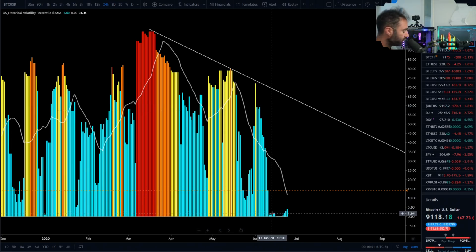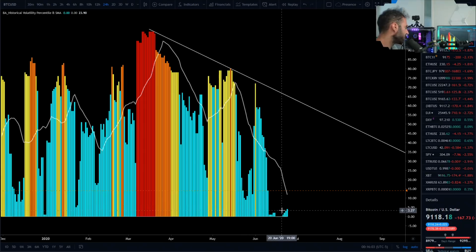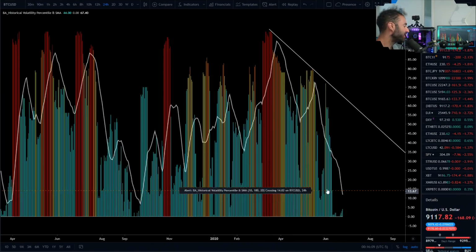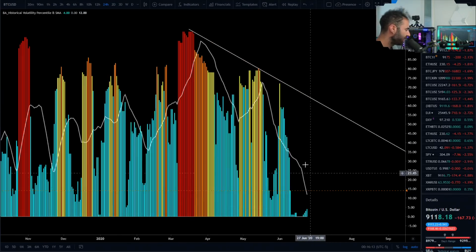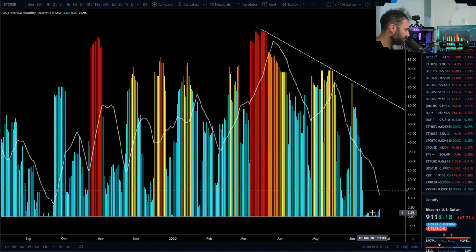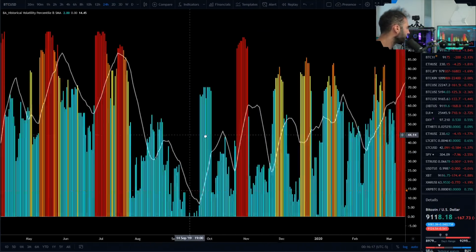But more importantly, looking at this right here, what's the terminology that I'm looking for? It's aggressively low. It's like the wrong terminology. But basically, when historical volatility percentile is this low, we don't really have anything historically to go off of because we've never seen it this low for this long. This is 2 weeks in running now.